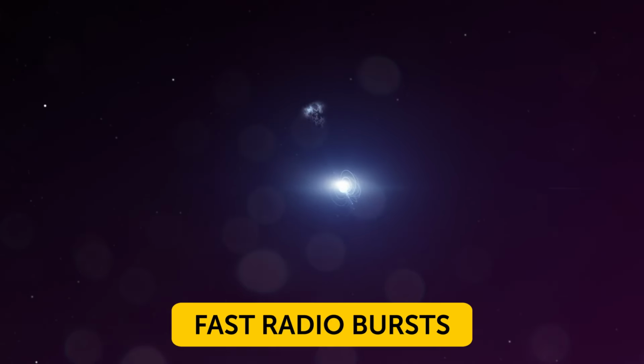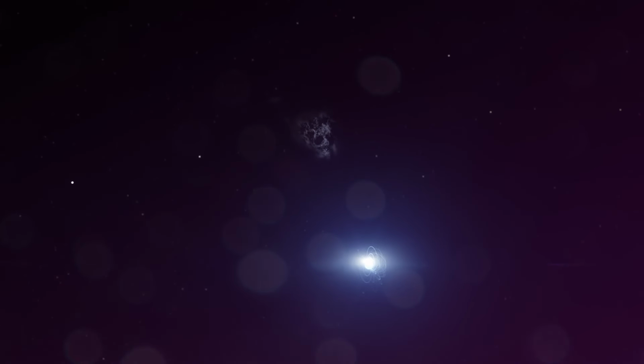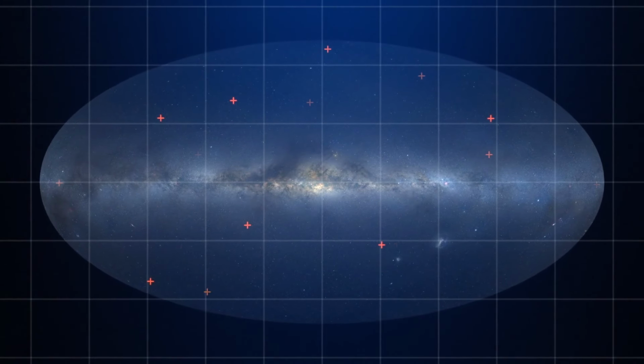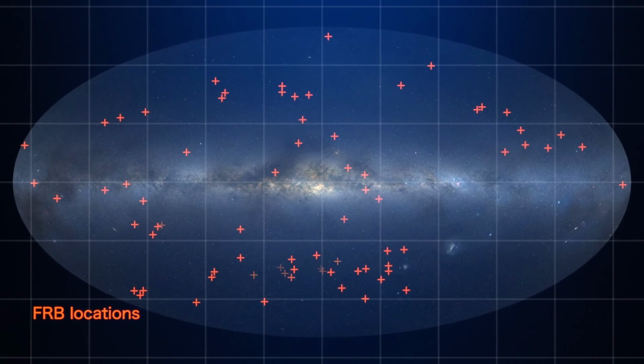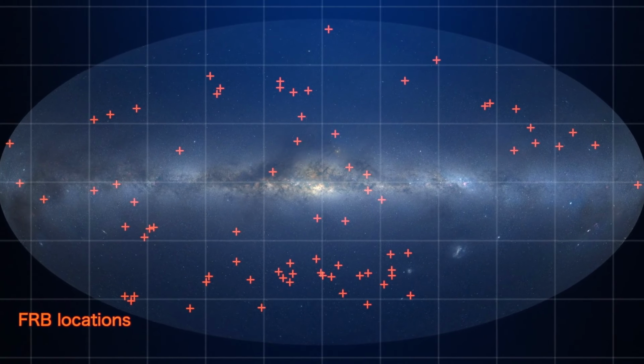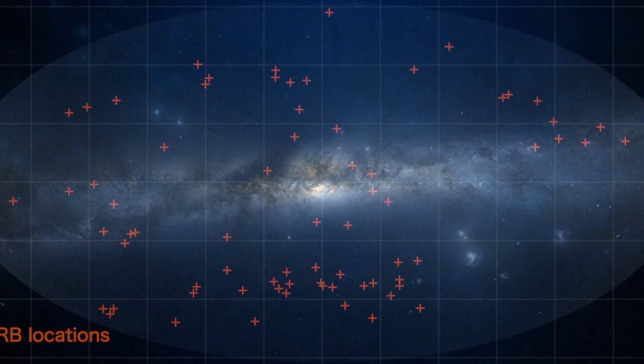This unusual way of forming a magnetar also gives clues about another mystery: fast radio bursts, or FRBs. These are very quick and powerful flashes of radio energy from deep space. Some FRBs come from galaxies that are so old there shouldn't be any exploding stars left. But if magnetars can be born from collapsing white dwarfs, that might explain how those FRBs are still happening.